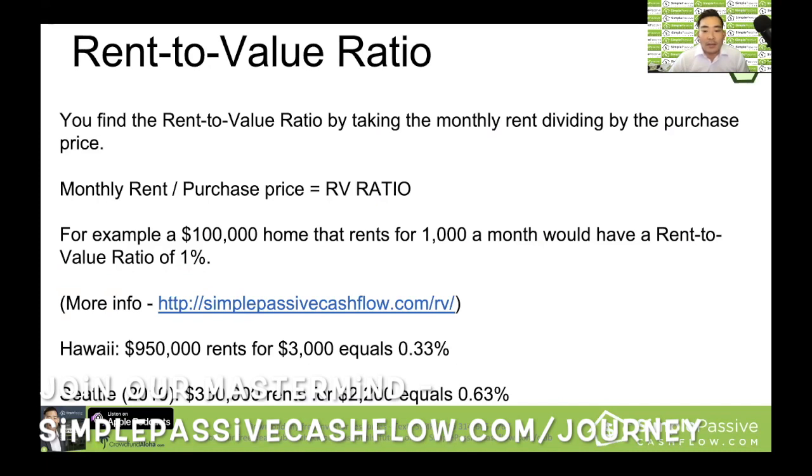A lot of people that live in primary markets, like Hawaii, have an almost $1 million house that rents for $3,000 a month. That's 0.33%. In Seattle, that first property I bought back in 2010 was $350,000 and rents for $2,200. That equals a 0.63%. Obviously, today that property is worth almost 2 times as much, so that RV ratio has dropped.